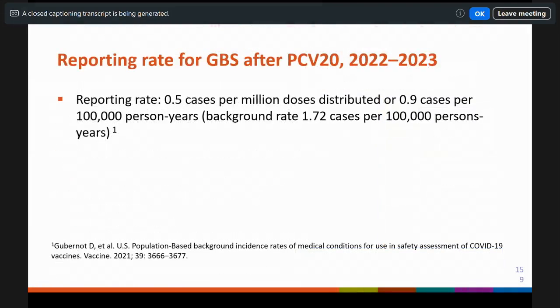So the reporting rate for GBS after PCV20 was 0.5 cases per million doses distributed, or 0.9 cases per 100,000 person years, which is below the background rate. But we should keep in mind that doses distributed is kind of difficult to interpret. It shouldn't be taken as doses administered, because we don't really know how many of these doses of vaccine have been administered to persons, and also to what age group. We don't have the information on age for doses distributed.